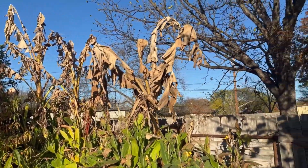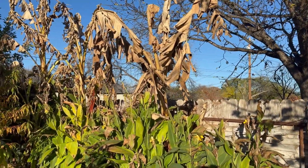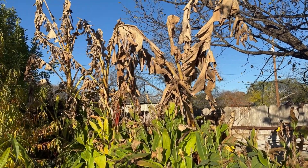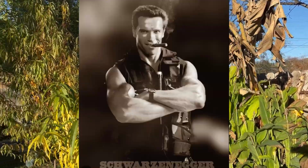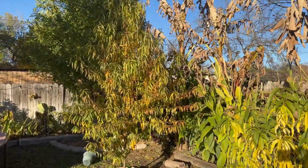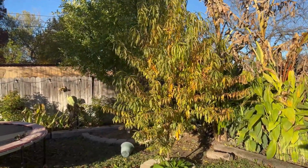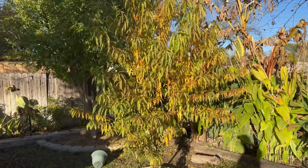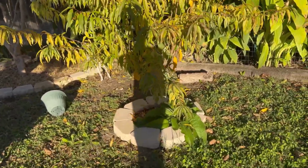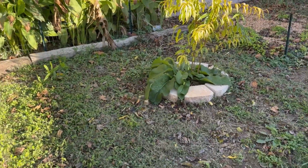So let me show you my bananas. Banana trees have had it. I'm gonna have to get a big machete and get in there and go commando on them like Arnold Schwarzenegger and chop my way through that jungle. My peach trees are finally starting to go dormant. They're losing their leaves a little bit here. The time is coming, okay? And the comfrey's doing just fine.